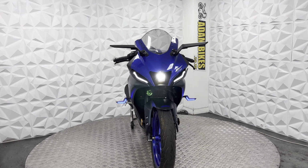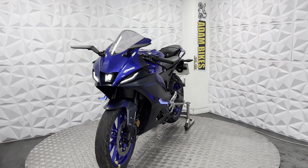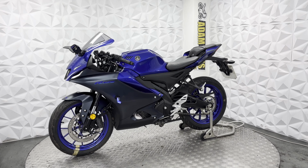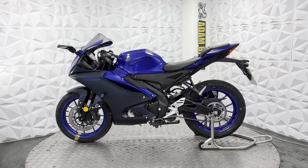Under here is all nice and neat. Radiator is in very good condition. Aftermarket always-on LED indicators at the front here, they are nice sequential indicators. Obviously all the lights work as they should. Everything does work on this bike as it should from factory. It is a very clean bike.